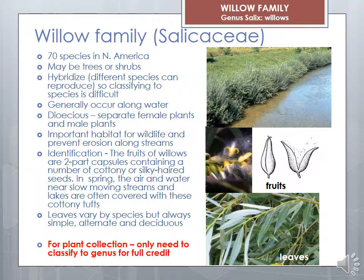And for the identification, the best way to identify is if you can find a fruit, and the fruits have capsules that break open into two parts and contain a number of cottony or silky haired seeds. So a lot of times along the water you'll see white cottony fluff floating through the air, and if you're in an area near willows, that's probably what that's from. The leaves can vary by species, but they are always simple, alternate, and deciduous, and typically they're very long and slender, like the leaves in the bottom right-hand picture there.